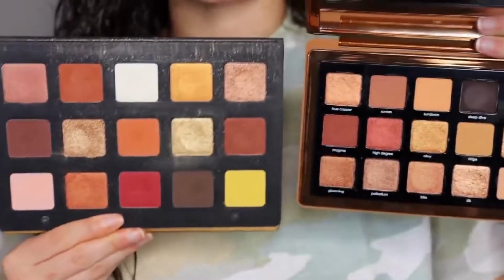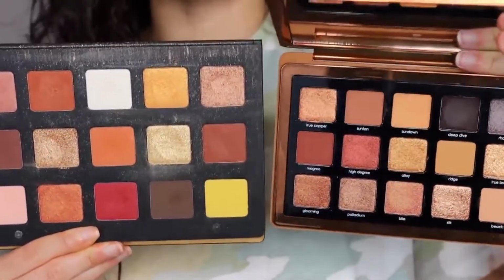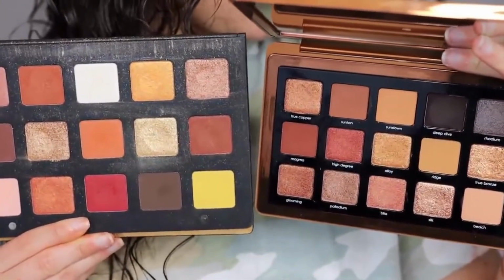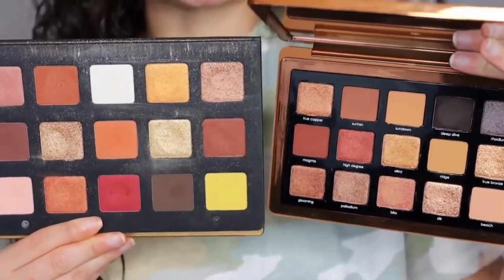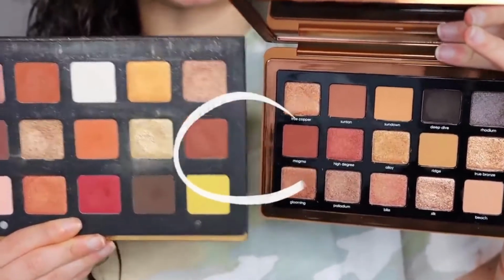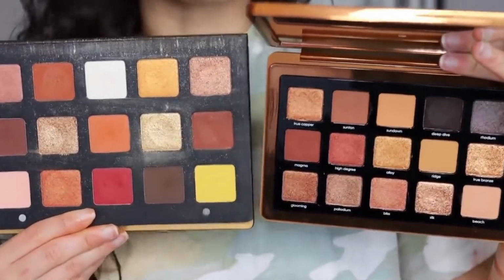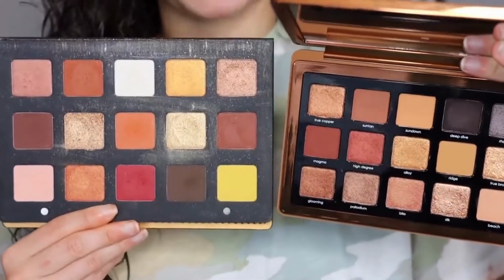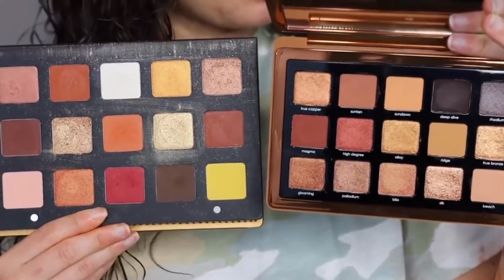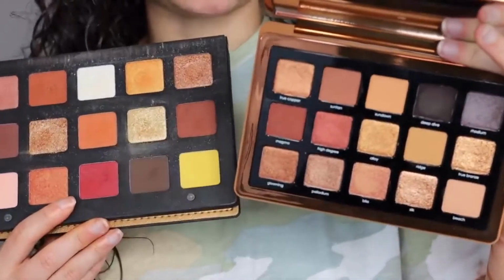Here is my comparison to the Sunset palette. Again, a lot of the colors are definitely family members. I would say there is no dupe for dupes here, with the exception of the warm browns that you can see both of them kind of kissing at the end here in the middle. But other than that, no dupes for dupes. Again, more so of a complementary palette as opposed to overlapping. So I'm pretty surprised at how different this palette is compared to the other palettes.